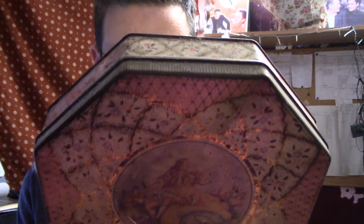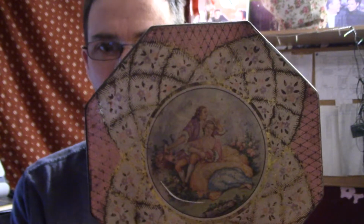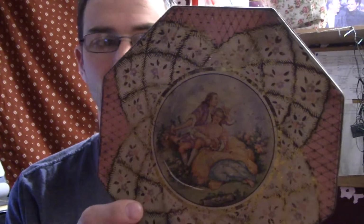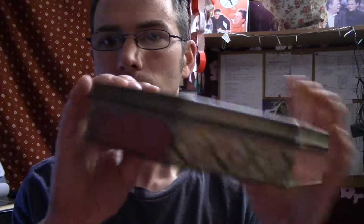I mean, it does look like quite an old tin. And yes, it had biscuits in it originally. So it's probably one of my much older tins. As I say, if anyone knows any more details about it, let me know. It's nice designs and patterns on there.